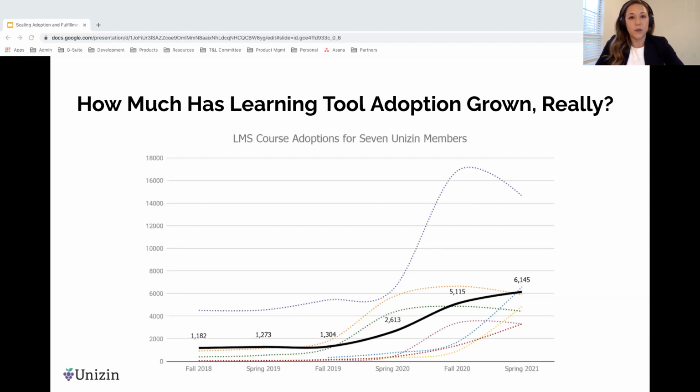According to an EDUCAUSE quick poll, 82% of respondents believe that there will be an increase or continuation of courses offered hybrid and online post-pandemic, and that faculty and instructors will continue to express interest in those forms of education as well.